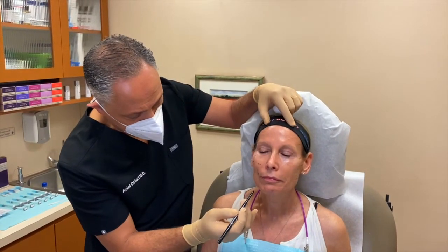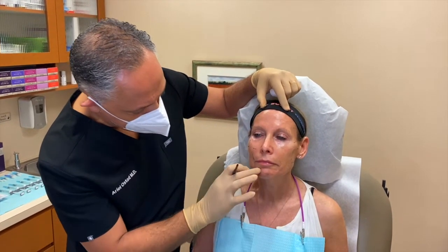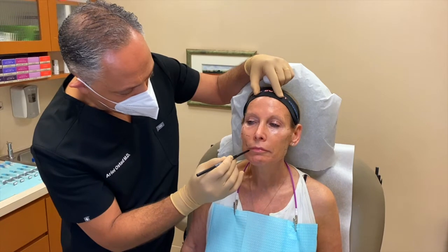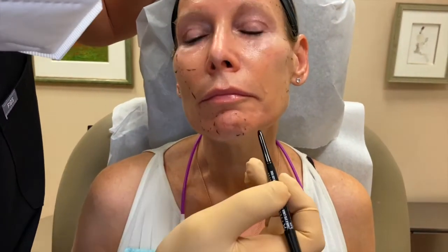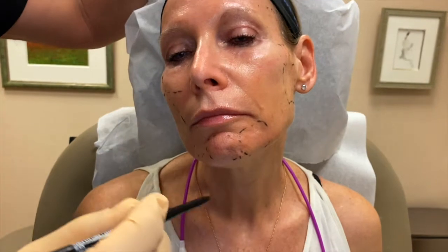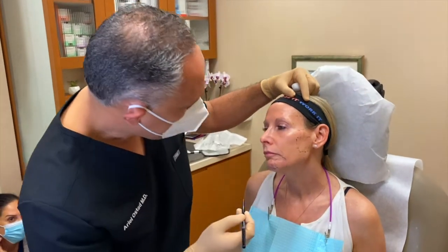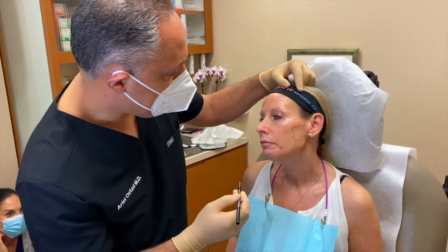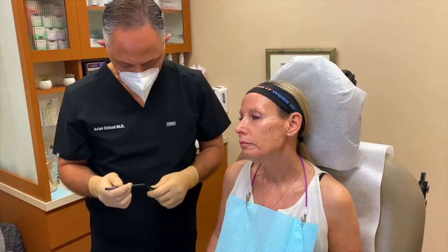The other thing we're going to focus on is the hollowness on the outer portion of her chin. We're going to inject her mid-chin. There are scientific principles of proper placement, and you'll see me do that. With that said, we're going to go ahead and get started.